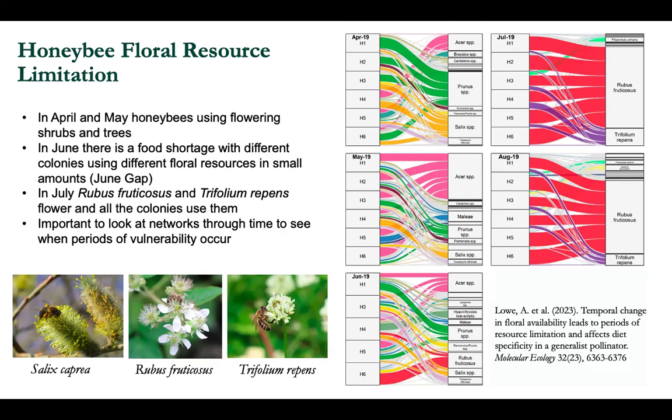And are there any beekeepers here? Okay, because if I do a talk like this with beekeepers, they're like, well, yeah, of course, because you have the June gap. So it is well known by beekeepers that you have a gap in June.